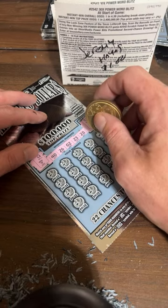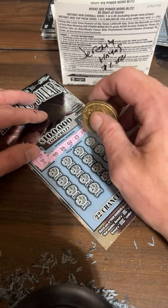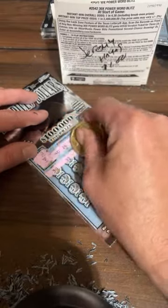Bro is making me anxious. I want to see a number. Here we go. 40 and 26, guys.